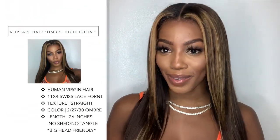Alright, guys, just jumping straight into the specs because I know you like, sis, cut the chit chat and let's get straight into the specs. This gorgeous hair is by Alipearl Hair, and I love it, sis. I love this color.